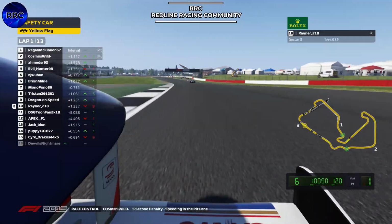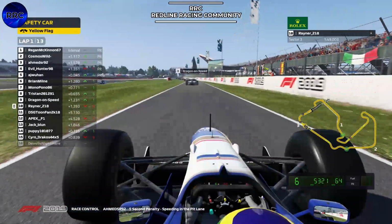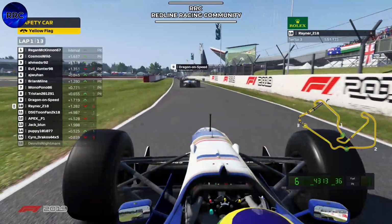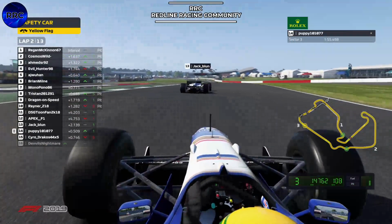There's a queue on pit entrance. I think some of these are about to learn that they're sharing a pit box with someone else and they're going to be very, very unhappy. Yeah, I was going to say, someone's going to be very upset. And if I'm someone like Toon, I'd stay out and go for the lead, go for glory.